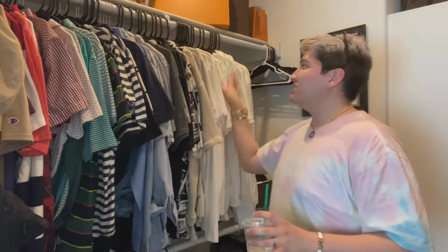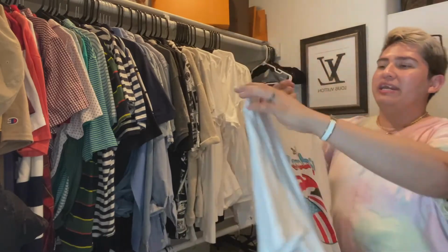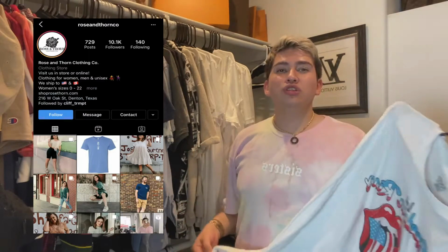Nevertheless, over here, as you can tell, one of the major color areas is going to be my white t-shirts. Now the reason for this is because honestly, I love wearing white t-shirts. They honestly look great on me, especially when I have my fake tan on. They look really, really good. And on top of that too, it's actually really easy to match anything to a white t-shirt. For example, this is one of my favorite t-shirts right now. I got this from a local boutique here in Denton. It's called Rose and Thorn.